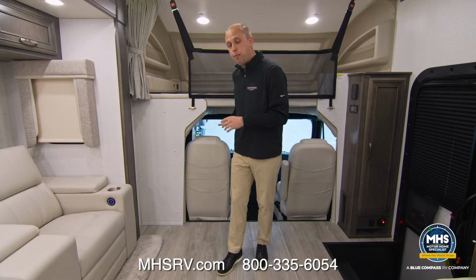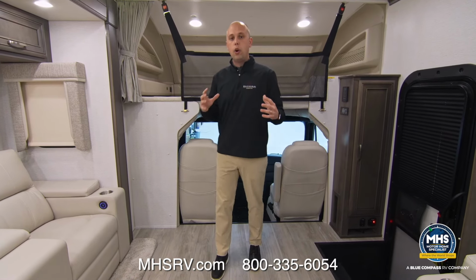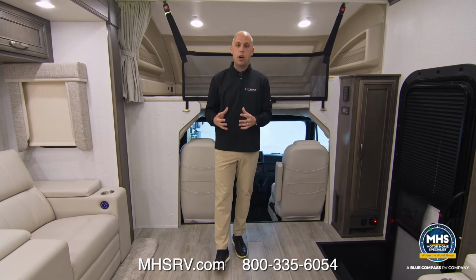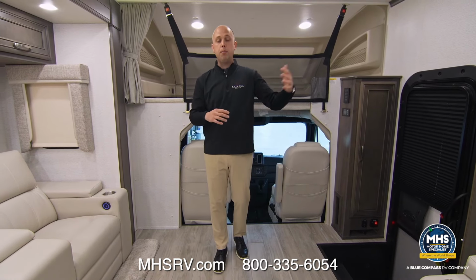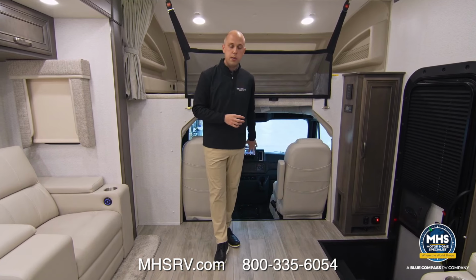As you can see, that cab forward design gives you increased visibility. You're going to have a nice large infotainment system that is Apple CarPlay and Android Auto compatible. So if you want to make sure that you have the ability to use Waze or Google Maps, Apple Maps, whatever it may be, you're going to be able to do a screen mirror directly to that infotainment system.